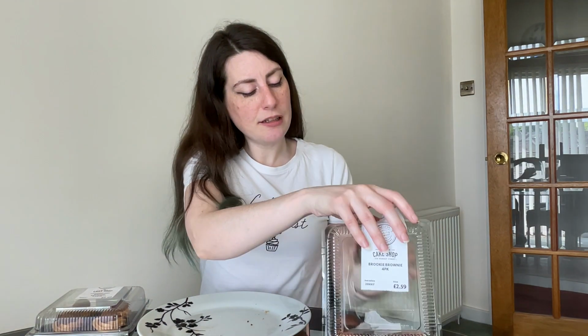So pretty much looks like a brownie with a cookie on top. It's got that squidgy texture. It's a white chocolate chip cookie, which works really well with the chocolate brownie. It's rich and fudgy, and the cookie on top, because it is a bit overbaked, it's very chewy, but that works with the texture of the brownie. It's really nice, and yeah, I am impressed.